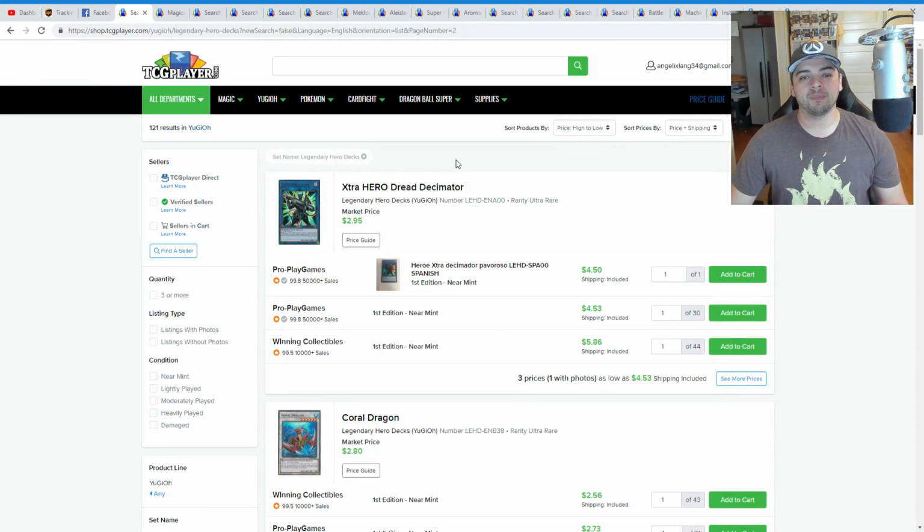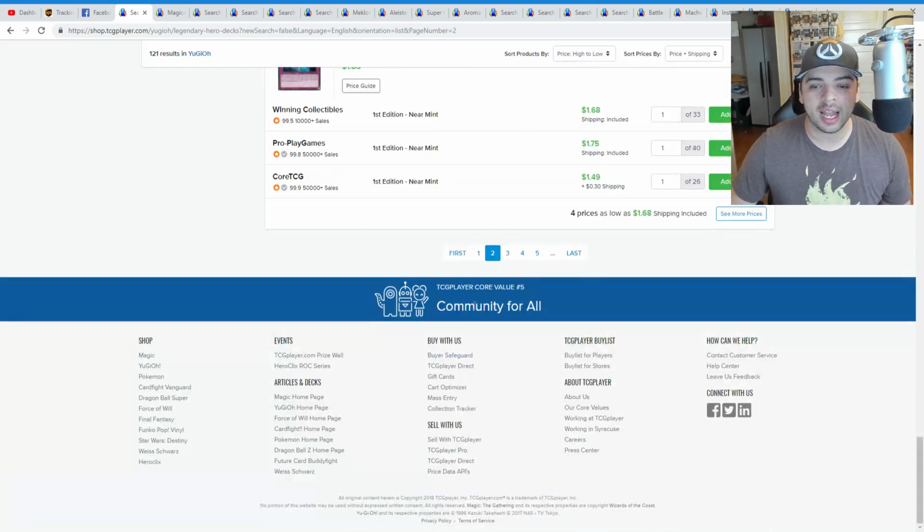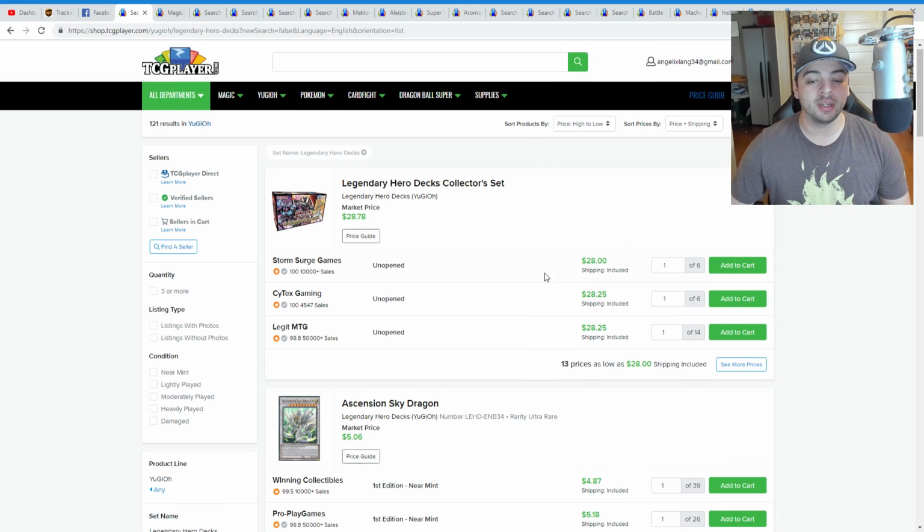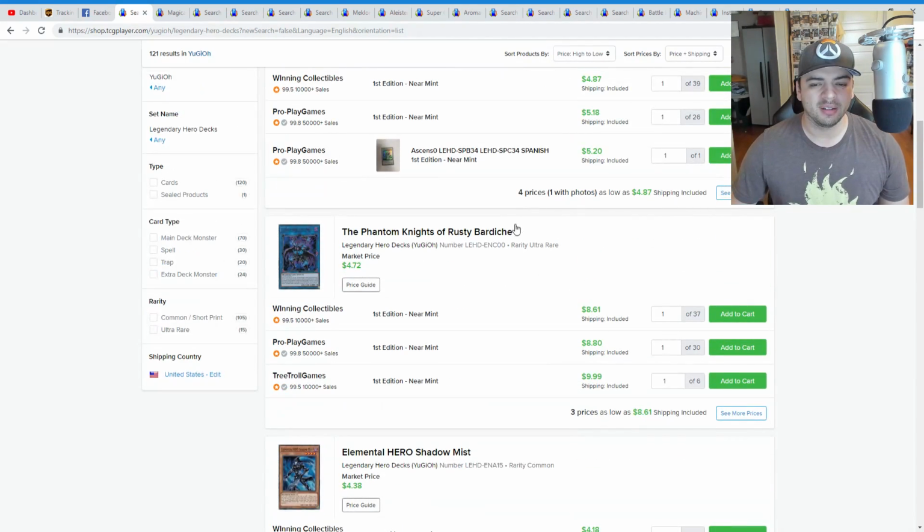Anyway, Legendary Hero decks will be finally out. What I think about them is they're good for new players. They're good for players that want to play older decks and now have easier access to them, as well as a lot of great reprints. Once again, Dante Common is an excellent reprint. Malicious, excellent reprint. Rusty Bardiche, I guess. I mean, that's a fun, nice Link Monster.